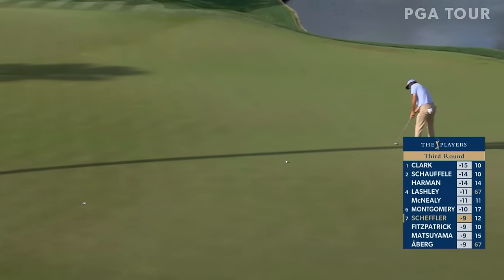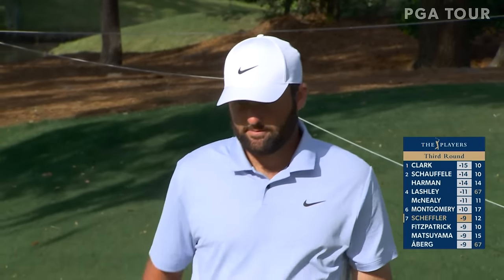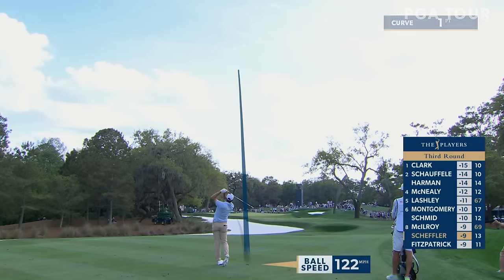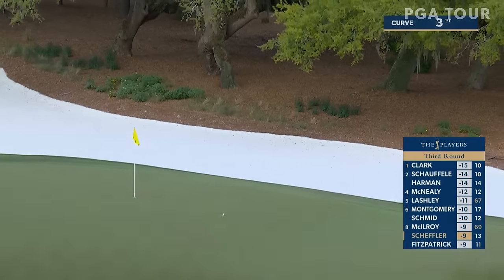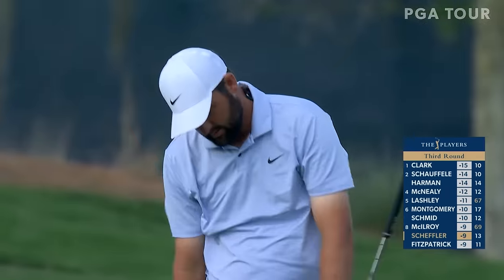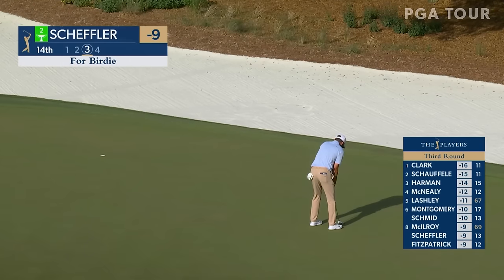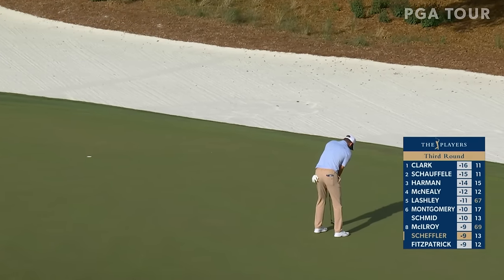Right through the shadow of the palm tree. Yep, that's back up the hill. Just 157. Kids, he needs to get something going. This is the chance right here. Maybe just in between clubs there, kids, just not taking advantage of the scoring opportunities. Where Connors has made bogey, Scheffler for birdie. Needs to get one to go here.